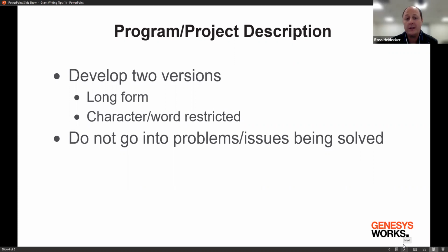One thing I wouldn't put in here is the problems or issues that you're addressing or solving. That's for another section. That's for the next section we're going to go into. Really, this is about who you are and what you do. So we can go to the next slide.